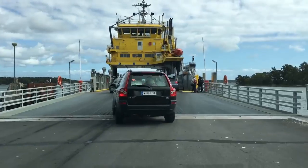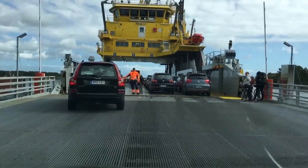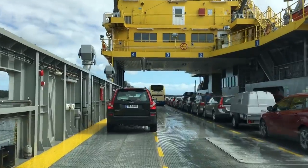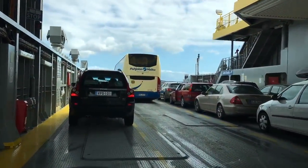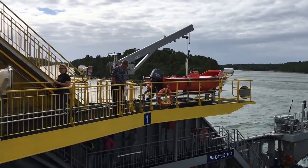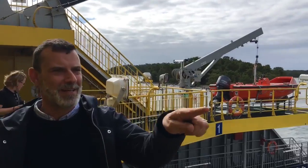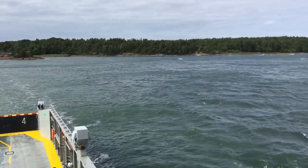Here we go, ferry boat number 6. This is a very large ferry, very large ferry so far. And this ride will take us 40 minutes to Turku. Dangerous little rock that kills your boat.